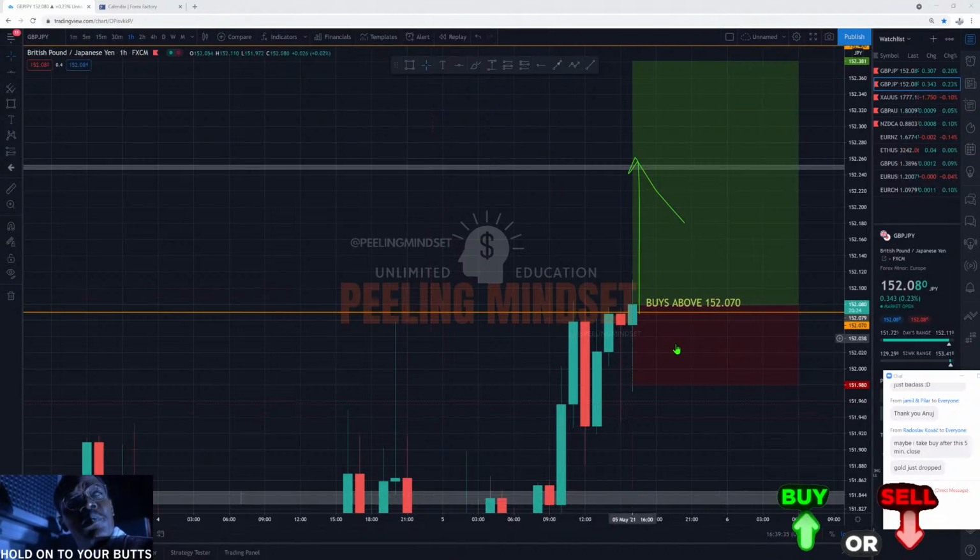20 more minutes for this hourly to close. So the question we're going to ask is, is this current 1 hour going to close above 152.70 or not? Just waiting. If there's volume coming in, possibly we can tap this gray area. That's going to be the target.